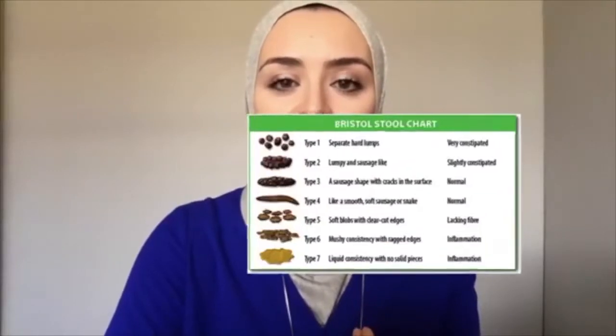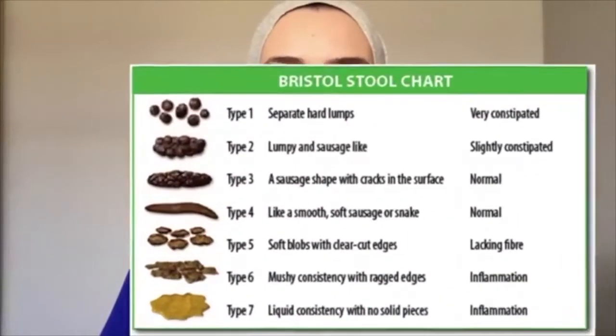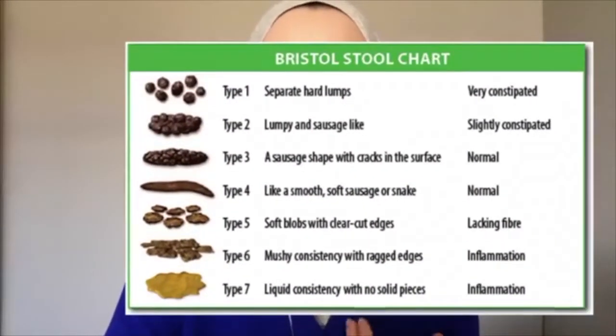But also with constipation, you can have a bowel movement every day but still be constipated because of the texture. So I'm going to show you here a stool chart. There's actually a stool chart called the Bristol stool chart, and there are going to be images of how your stool will look, and that will give you an idea. So I'm going to make this a little bit larger in here. The Bristol stool chart, you can look that up online as well if you can't see it clearly.